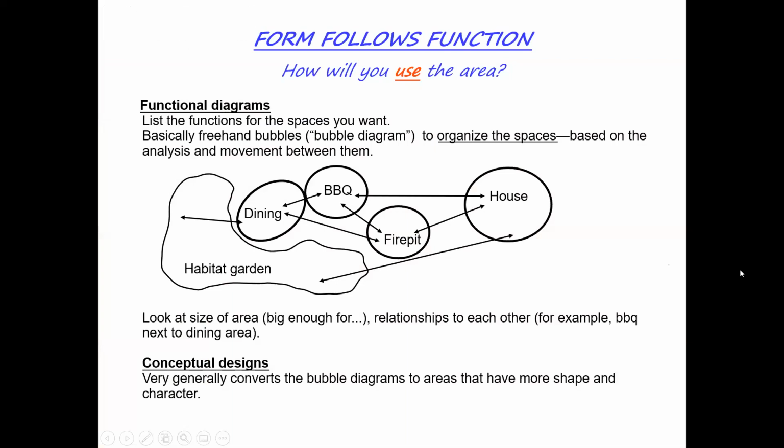Okay, so I'm assuming that there are some people who have a blank slate. And so I always ask people, how do you want to use the area? Because I'm all about function here. How do you want to make use of the site? What are the functions? So do you want to eat outside? Do you want a barbecue? Do you want a fire pit? Where's your house? And so you look at how these functions relate to each other, okay? Dining is closely related to barbecue, fire pit maybe not so related, and so on. These are general ideas for getting an idea of how you want to have circulation in your yard.